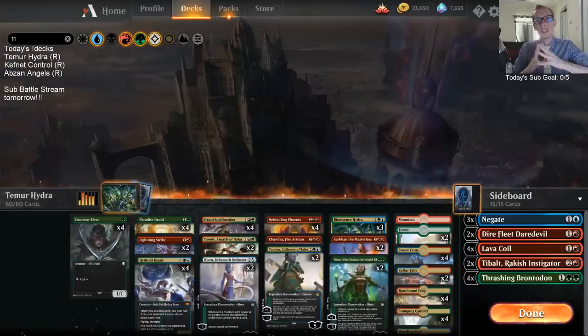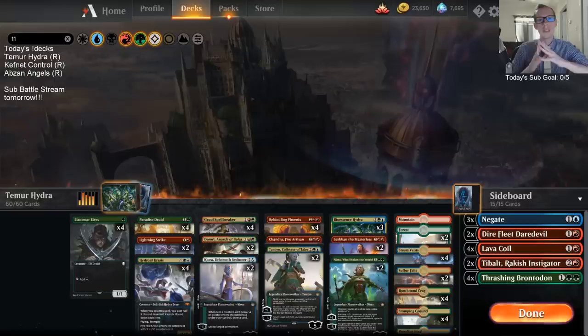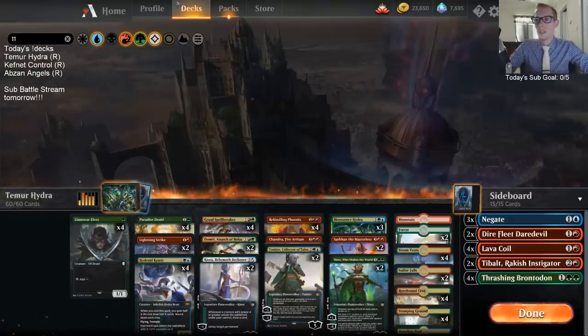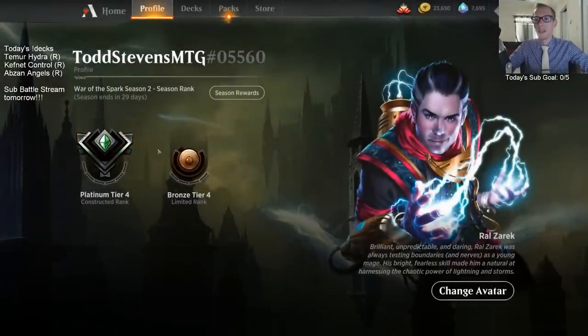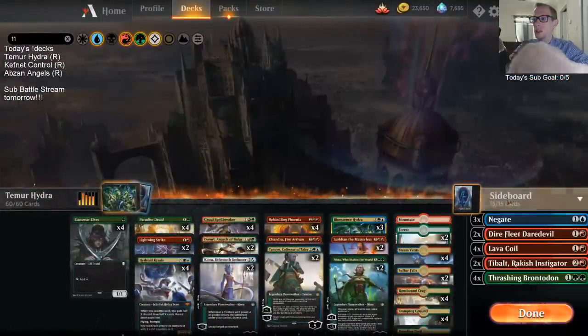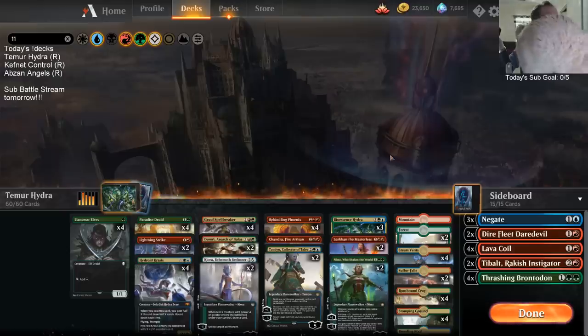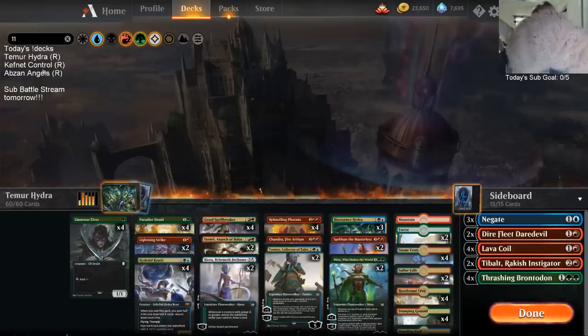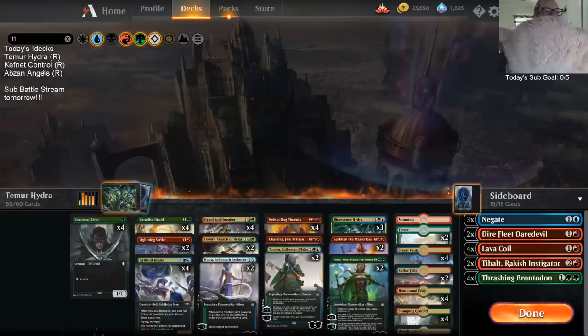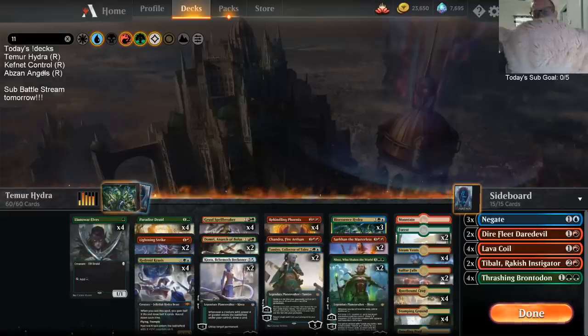Temur Hydra. So we just reset the rankings today. They just had the end of the season, so we got a brand new season here. So we're back to Platinum Tier 4. We're not in Mythic anymore. And I have three pretty interesting new-ish decks to try today. I guess this one's kind of new. The other ones, Kefnet Control and Abzan Angels, have been decks that I've kind of played before. Hawkeye's like, no, I want to be part of the screen here.